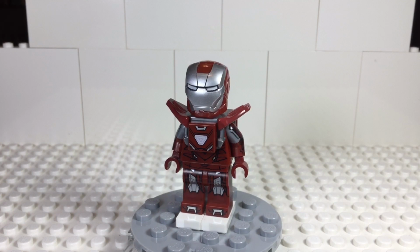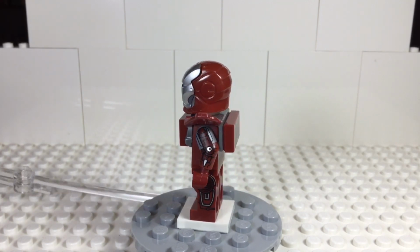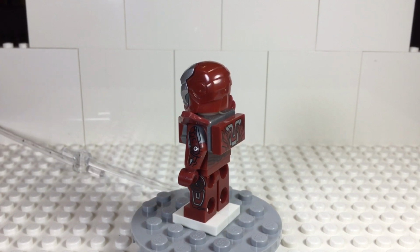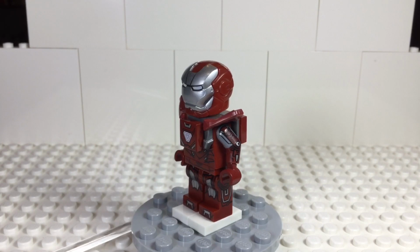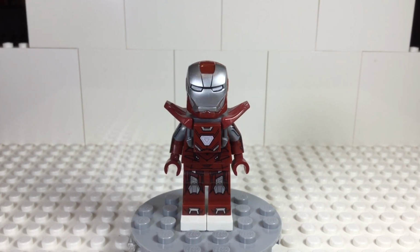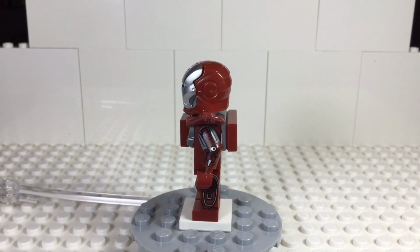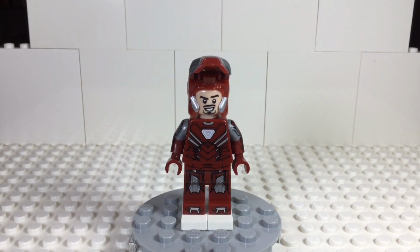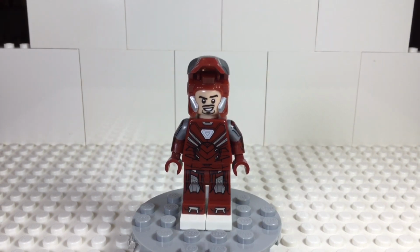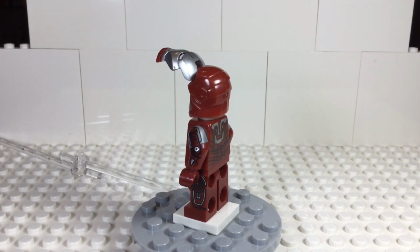Still one of the best, most detailed minifigs of all time, the Silver Centurion is a LEGO Iron Man armor from Iron Man 3. It was another pre-order exclusive, which is why it's worth so much, and it is by far the best Marvel minifig that they've ever printed. Dual molded arms, printing on the torso, backsides, everything, a great new facial expression for Tony Stark, 2 of them in fact, makes this my first minifig over $100, with an estimated value of 115 Australian dollars.